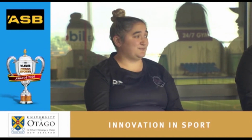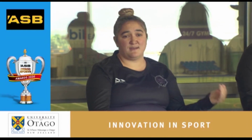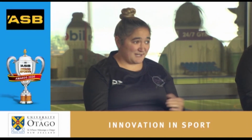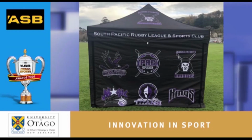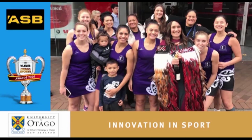We started playing softball again as a bunch of mates and brought that into the club. Same with the volleyball. Same again with touch, so we have a bunch of our members that all play touch together, and the same thing, they wanted to make that more official and came under the club. It's just all about people want to be involved and be together.